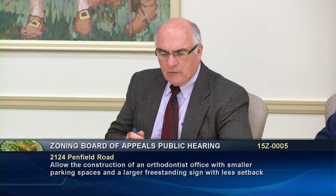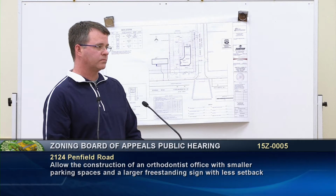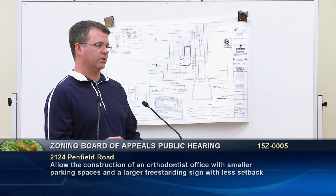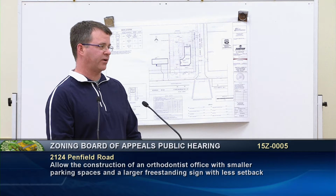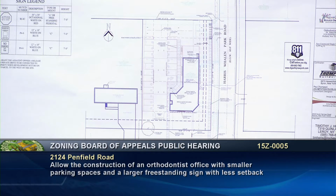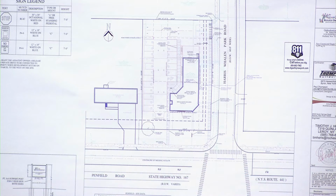All right, and I take it you've tried different alternate approaches as far as building shape and where to locate them in the parking, and this comes out to be the most efficient? Yes, absolutely. And again, that rear cross-access driveway kind of limited us in terms of our footprint when you're factoring in the parking and the size of the lot, particularly on the front setback on Penfield. Right. Okay, that's all I have.